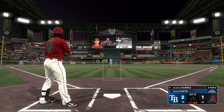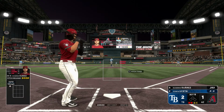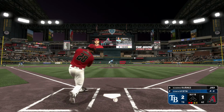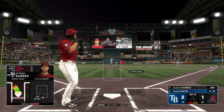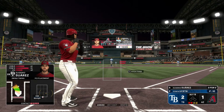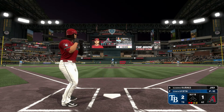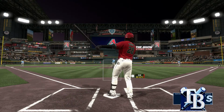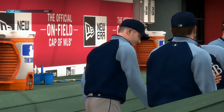That's a ball. Up and in, and a count 2-1. Well, an interesting situation. One swing you can tie up the ball game, but if you're patient and work a walk, then you bring the game-winning run to the plate. 2 balls, 2 strikes. This could end it. Swing and a miss, and that's the ball game.